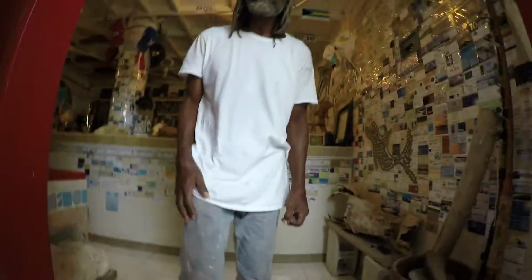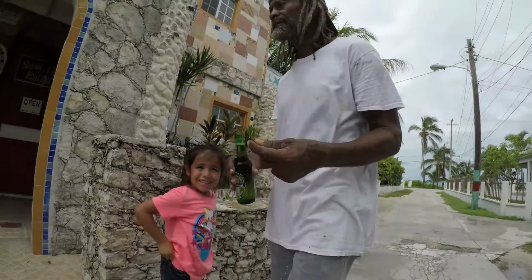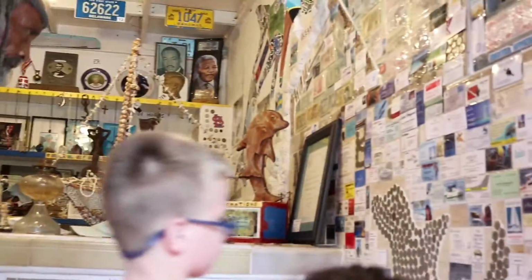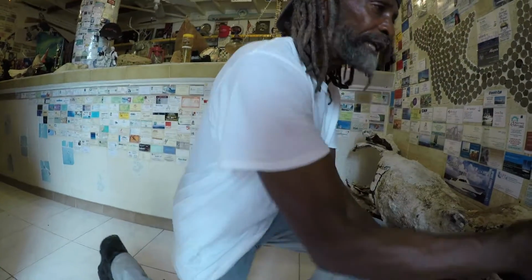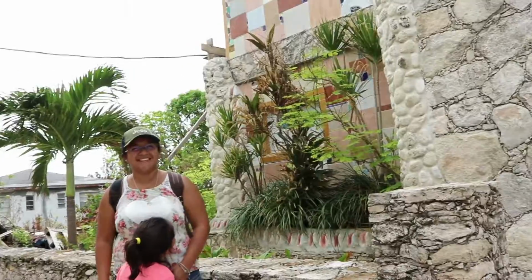Thank you for letting us see the Dolphin House. What's the website? www.dolphinhousebimini.com. Oh, excellent. I put this on the wall right here. There we go. Hey, take a picture of that. You got a wonderful family, man. Keep it together.